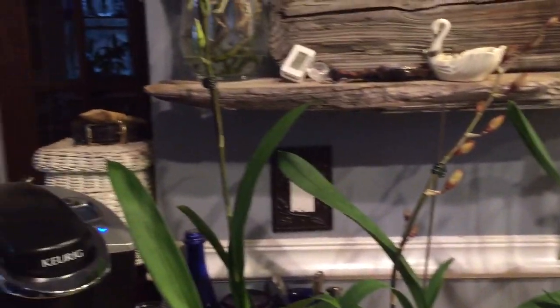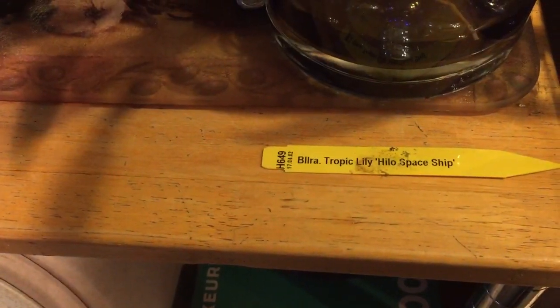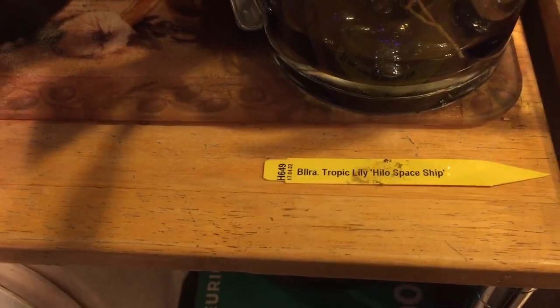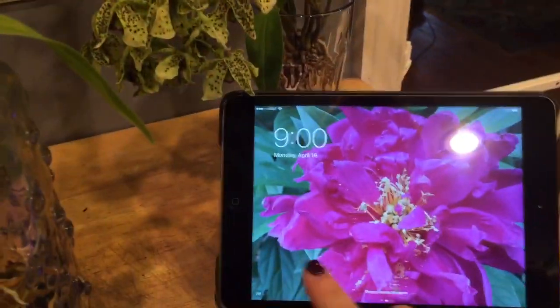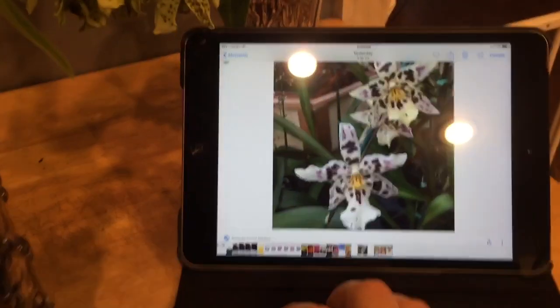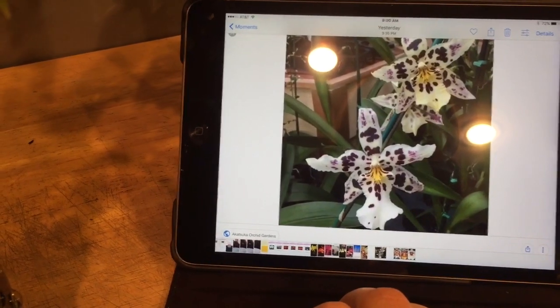So the whole reason why I put in an order to this place in Hawaii is for this orchid. This is Tropic Lily Hilo Spaceship. And I know some of you might actually have this one. If you know me at all, you know I'm a sucker for an orchid with spots on her flowers, on her blooms, and this one is just stunning. Sorry to be moving you around so much, but I got some pictures. No, that's not it. That's a peony. So that's what she looks like when she's in bloom. So yeah, I had to have her.